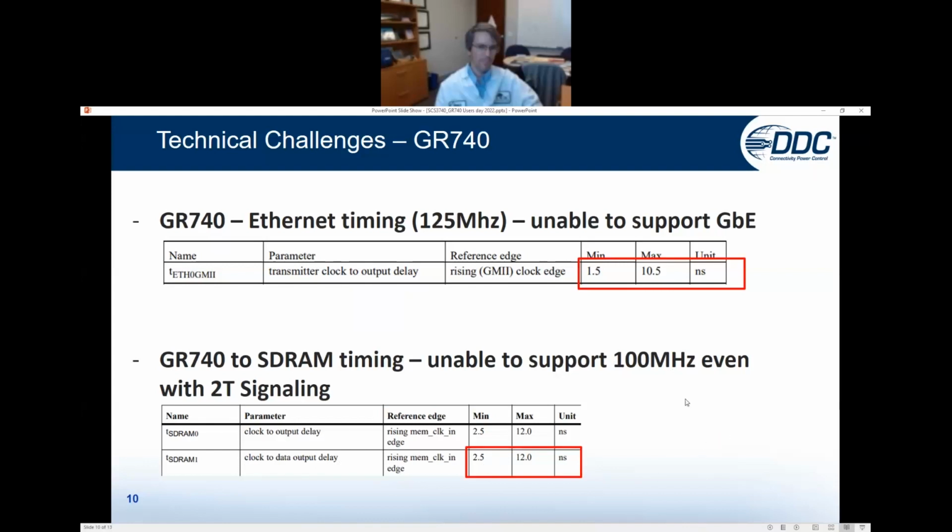So, I think the way to work on both of these is we're using 10/100 for the GR740, and a lot of customers are happy with that. We just have a few that really would like the gigabit. And in terms of the SDRAM, we're running it, and we meet all worst case analysis. We're just not running at 100 megahertz. We're running at a lower clock rate.